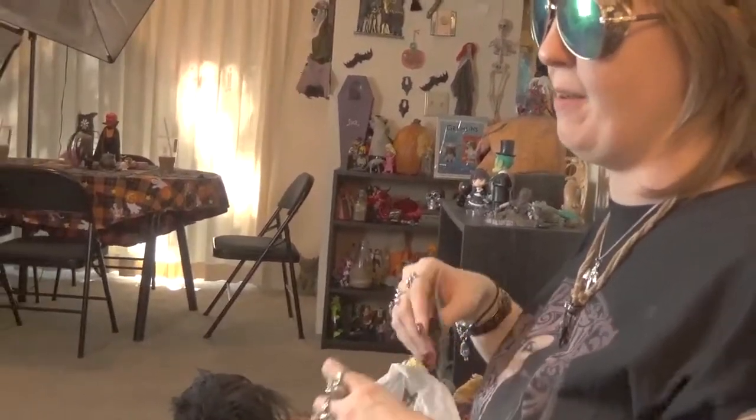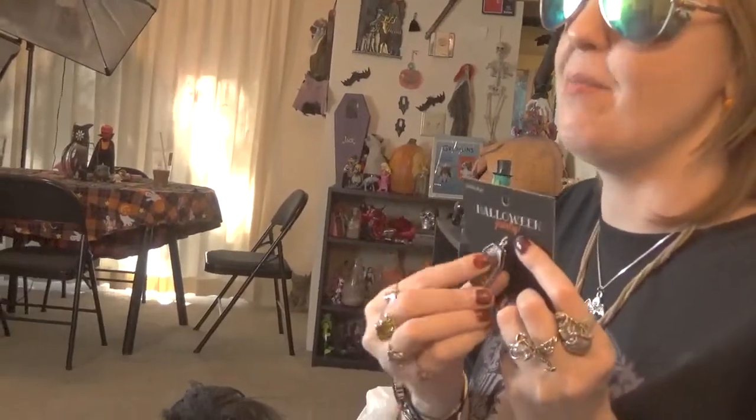And I had to buy yet another coffin because I saw it and it just had a bat and it didn't have the annoying cross. Look, it was just a coffin with a bat. It's hard to find those.